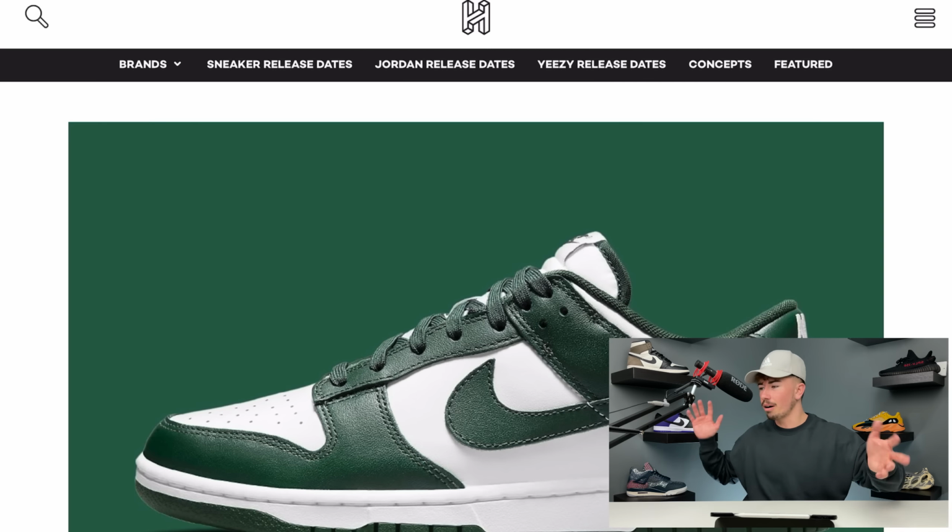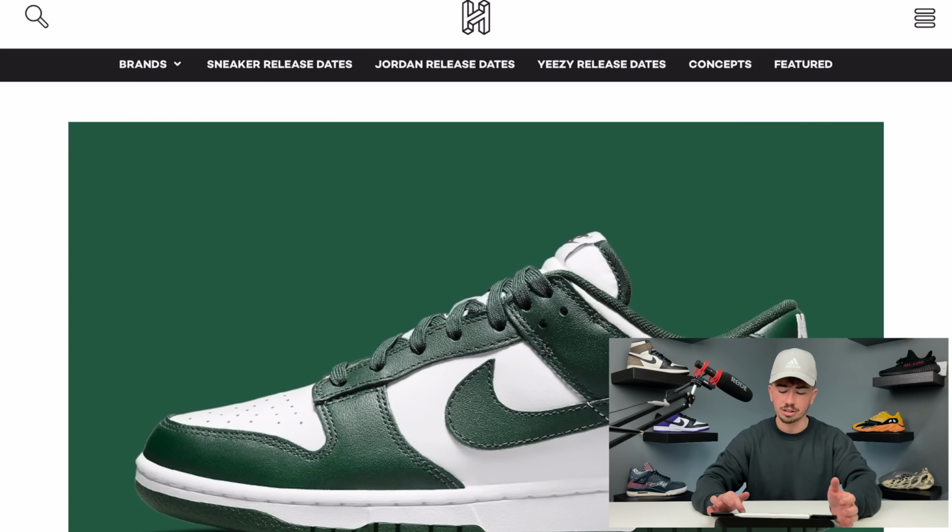and you were like, oh my god, there's so many shoes dropping, which one should I go for? Well, these are coming next month, so you don't have to worry about these too much.